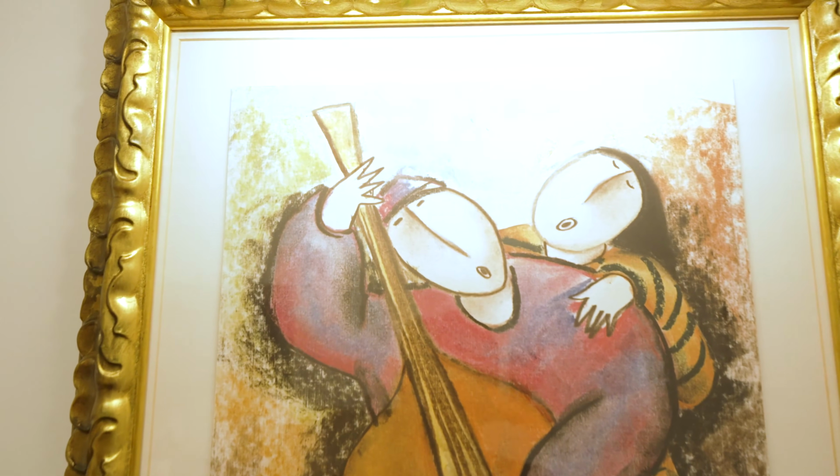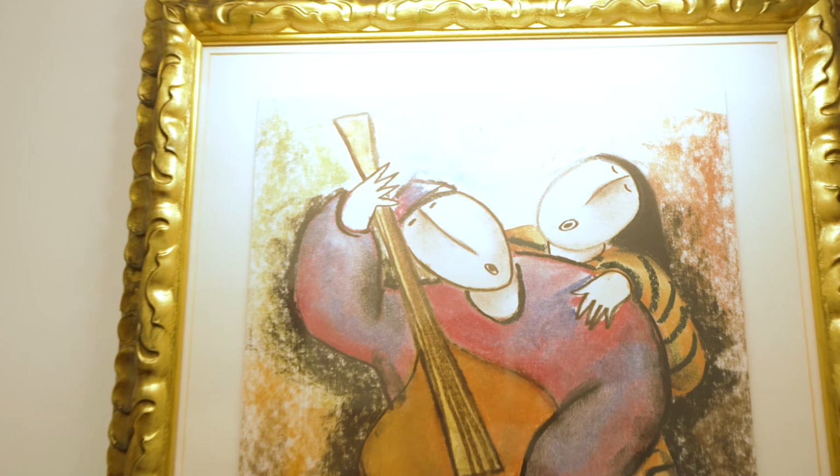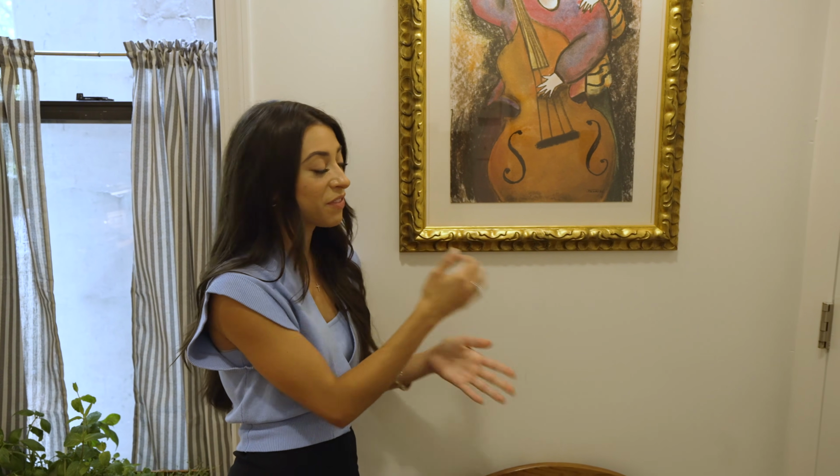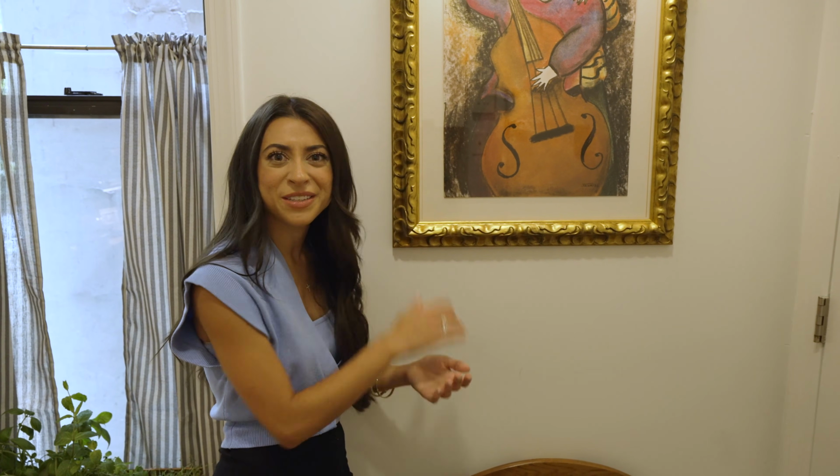And so this piece was left out in the rain. It was just by the fences, and I was flipping through all the art, and there was a big mirror I got, and the guy was like, ma'am, you can get this for free if you want.